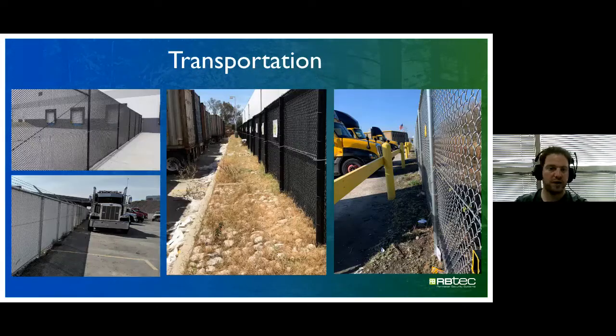We do a lot of transportation as well. So in any of the transportation links, we work a lot with UPS, with DHL, with FedEx, and other shipping companies that have warehouses or distribution hubs or anything along the food chain where you distribute food, equipment, merchandise, and so on. And it can be the warehouses, or it can be outdoors, the trucks themselves that are parking.